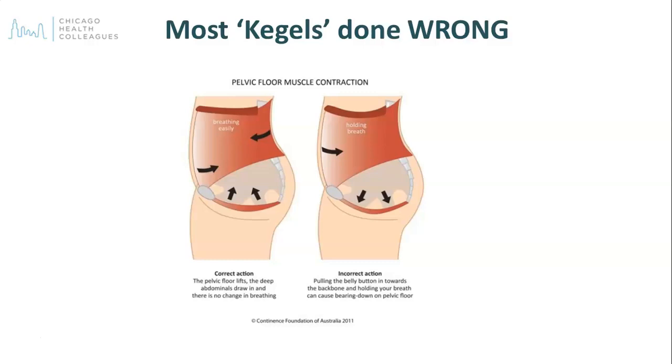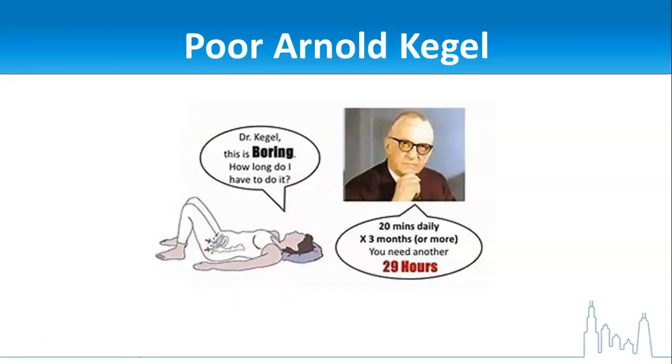So is the patient holding their breath? Are they Valsalvaing? Are they pushing instead of pulling in? And additionally, are they even using their pelvic floor muscles? Are they using their abdominals? Are they using their glutes? I've seen patients using their eyes to do a pelvic floor contraction, where they're really gripping their face. I've seen toe curlers. So we really want to make sure that the pelvic floor is identified and they're contracting the right muscles and then relaxing them the whole way.